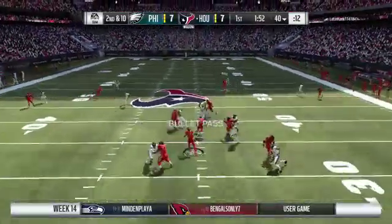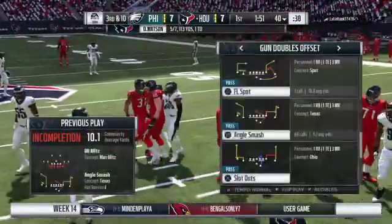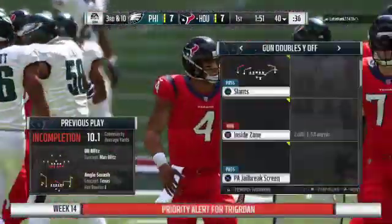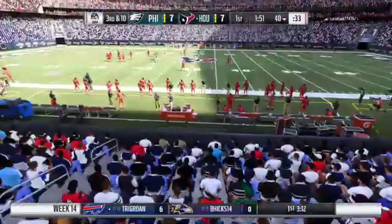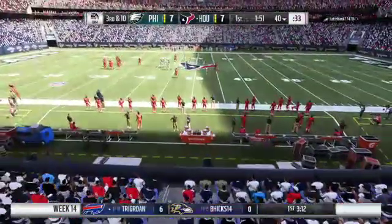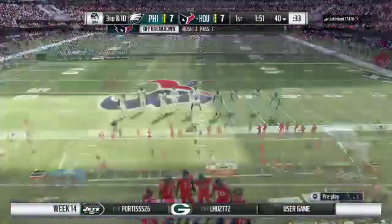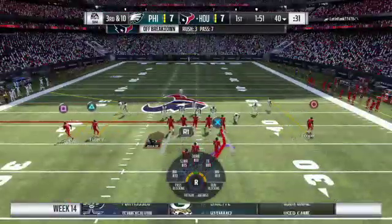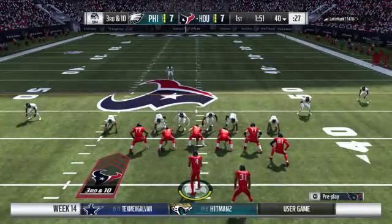Here's Watson now on second down. And that one got tipped. Kind of threw everything off. It brings up third. Anytime a ball's thrown in the middle of the field and it's popped up in the air, I expect someone to catch it. It doesn't matter whether it's offense or defense because there's usually a great amount of bodies in that part of the field. In this case, no one came up with it. They come up to the line now facing a 3rd and 10 after the incompletion.